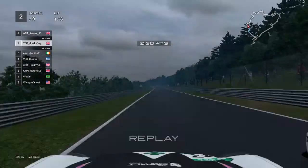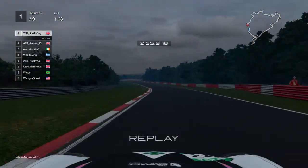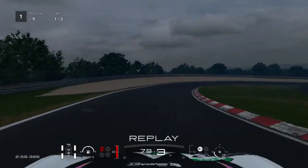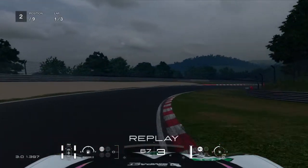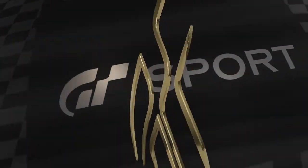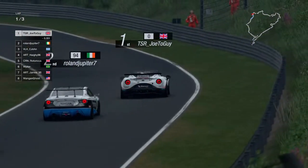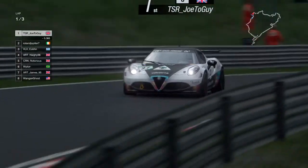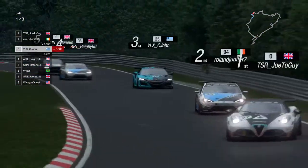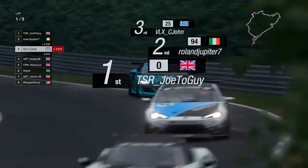Just going to see if I can get an onboard of this, just to see how close it was between contact. Should see him on the left. There's a bit of a gap, but nevertheless very scary. So that puts the Joe 2 guy up into 1st place. Quinners 2nd after they took pole position, so we know they have the pace by quite a lot as well. Crazy John in 3rd, they have damage though, we know that.